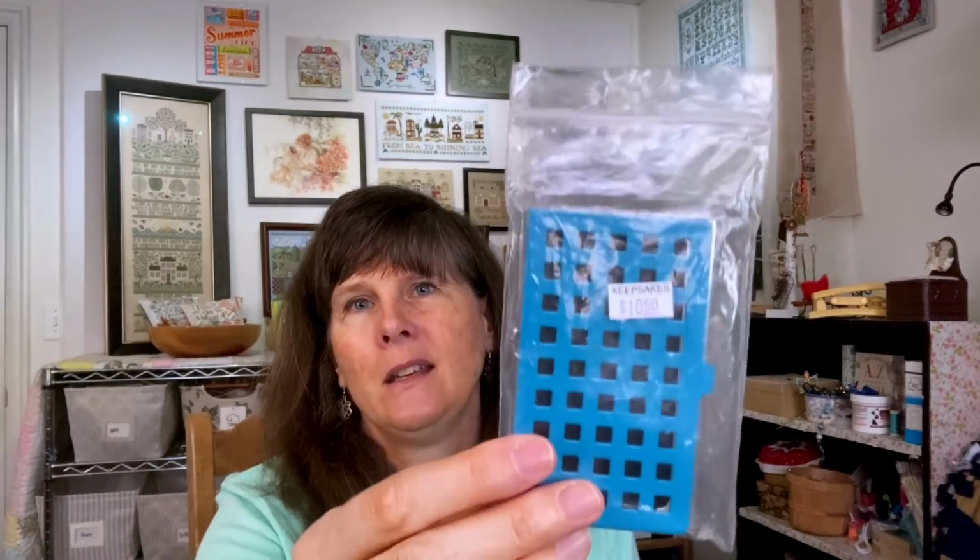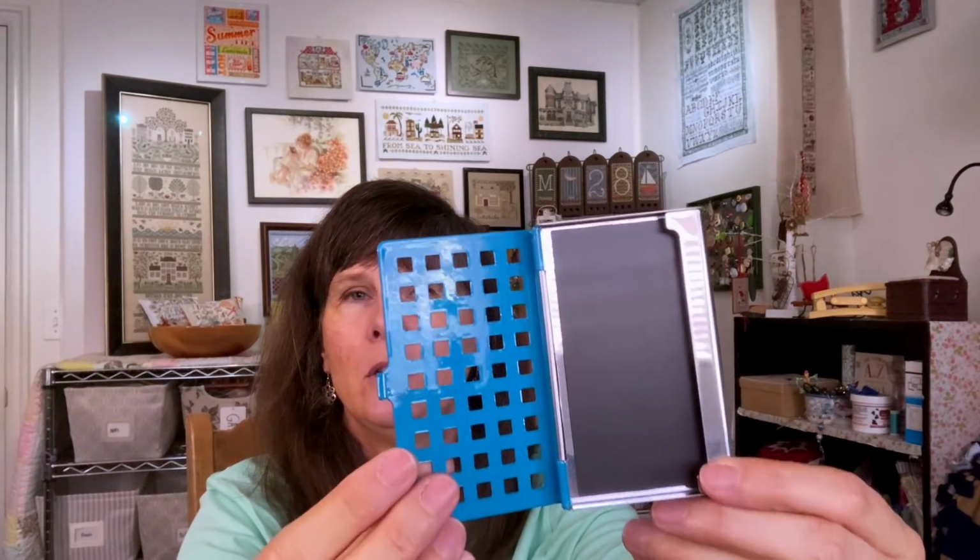And then I bought this at Keepsakes. It's a little magnetic box. You can keep needles in it. I have one similar to this that I keep extra needles, my snag nabbit, and then my little tool that I use to rip out stitches. I keep them all in here, and it goes with me whenever I'm stitching somewhere.